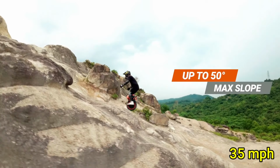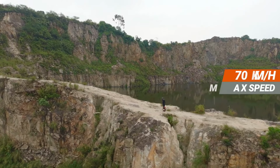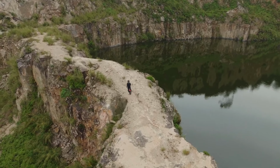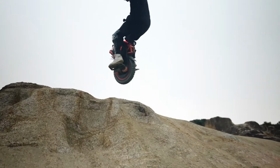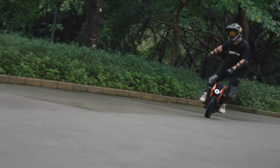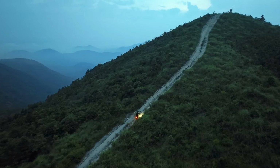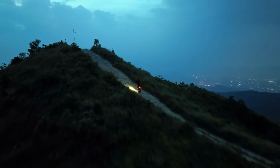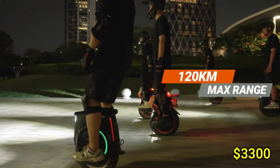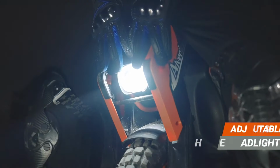With a powerful 2200-watt motor and a top speed of 35 miles per hour, it's built to push limits. The INMOTION Adventure offers an exceptional range of up to 70 miles on a single charge thanks to its high-capacity 1500-watt-hour battery, ensuring your adventures are long and uninterrupted. It features an 18-inch wheel that provides stability and agility. Priced competitively at around $3,300, it represents significant value for both novice riders and seasoned enthusiasts. Dive into your next adventure with confidence and style.